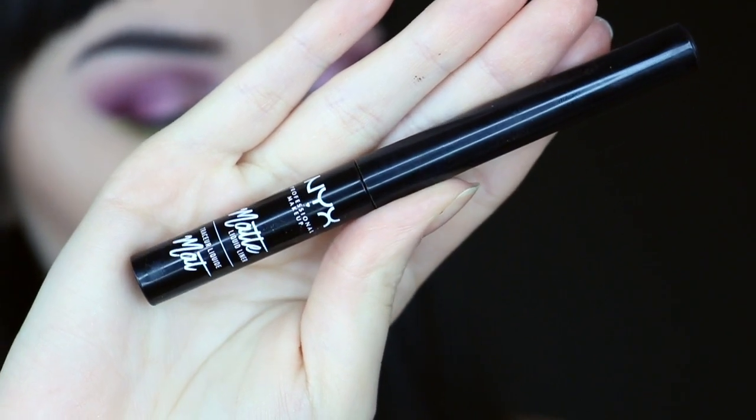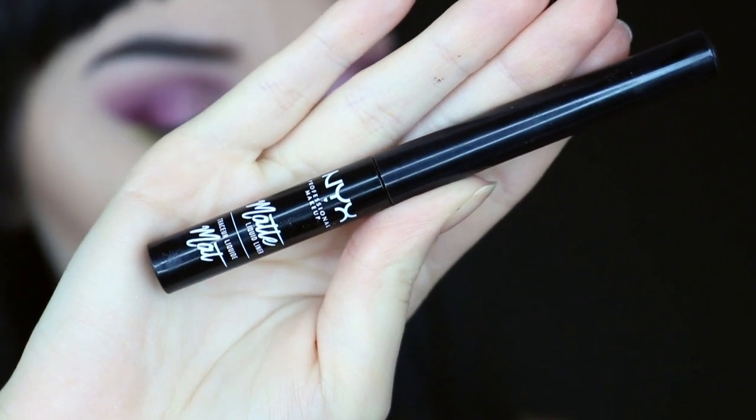For eyeliner, I'm going to be using my current favorite, which is the NYX Matte Liner. I would normally do this portion on camera, but I'm going to do it off just because I want to be super precise with this eyeliner, and I really want to put my whole focus and concentration into it. So I'll be right back, you guys.